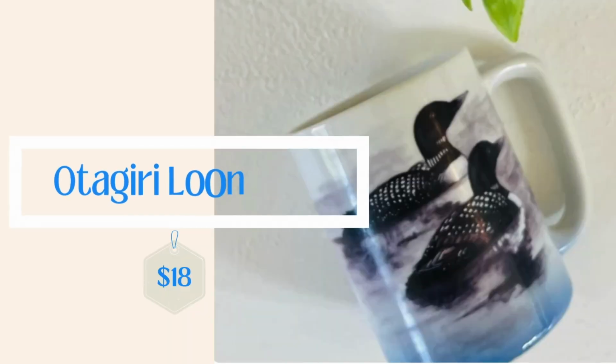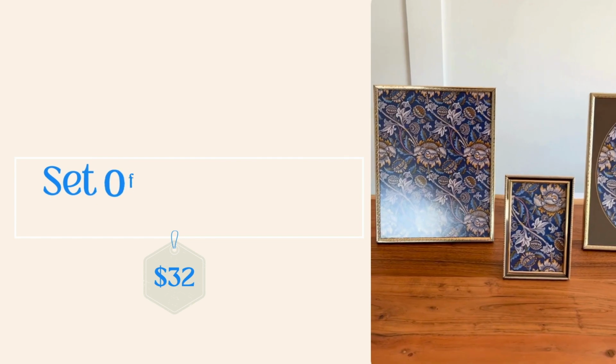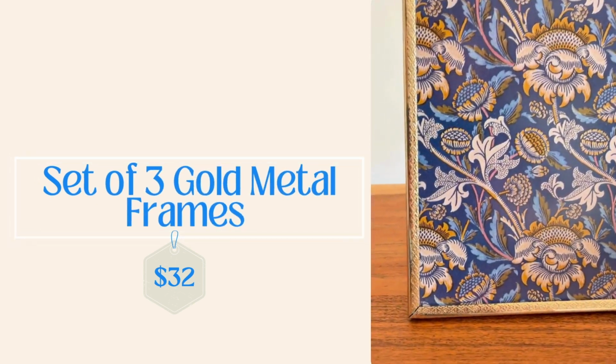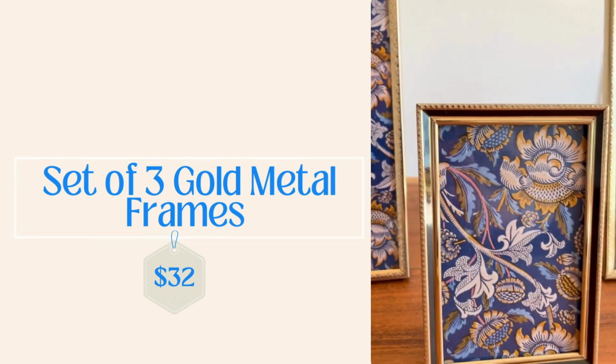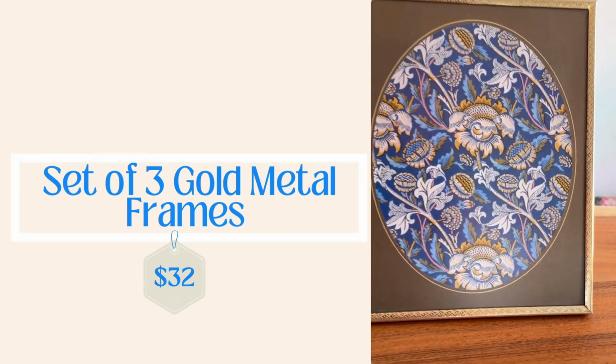Next up is the Otagiri Loon mug, and that went for $18 on Etsy. And this set of 3 gold medal frames sold for $32. This was a set of like 2 8x10s and then 1 5x7.